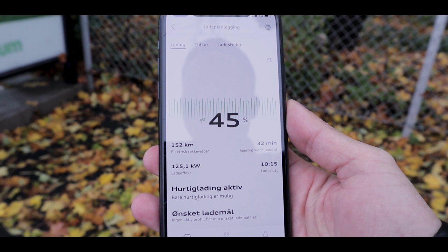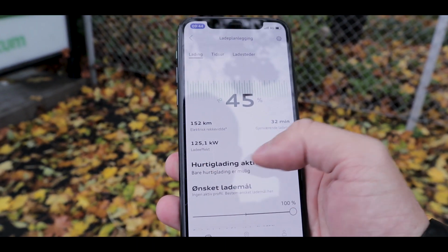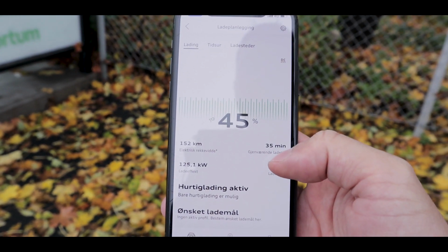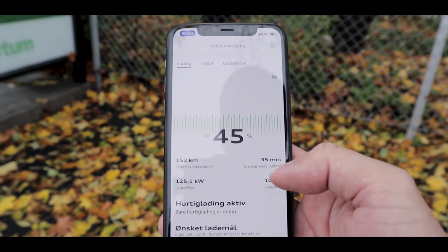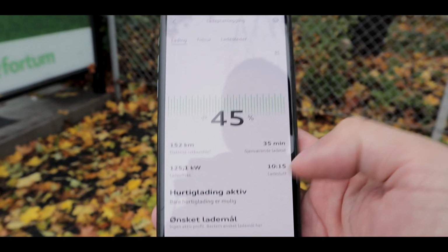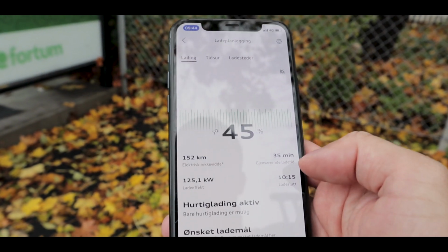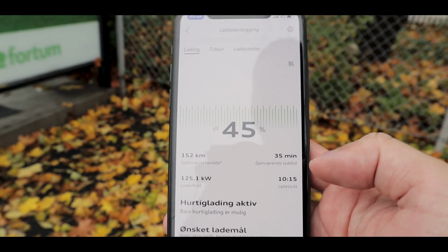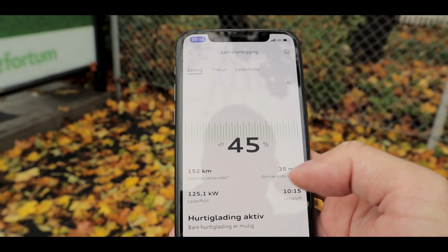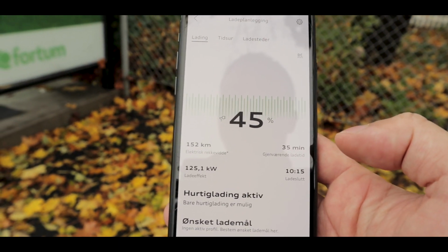So we're currently at 45% state of charge. We're charging at 125.1 kilowatts and will be 100% charged in about 35, 32 minutes. I think it will go much quicker than that. If it takes too much time to top up the rest, which I don't think it will, I think we'll be full in less than 30 minutes, but if it does, we'll just leave it at 90 or 95% because we don't need 100% state of charge to go to the next charger.